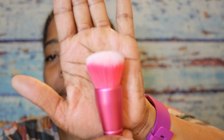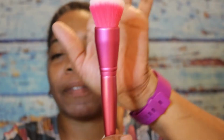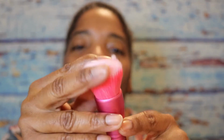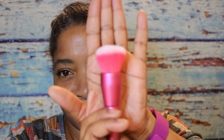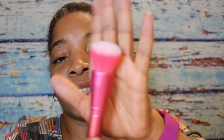Now, I am going to be truthful with you guys and tell you that pink is my favorite color, or one of my favorite colors. Very soft. I almost don't want to get this dirty, but I really like it. I think this part is probably all plastic, I can't tell. It feels very sturdy.